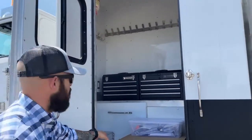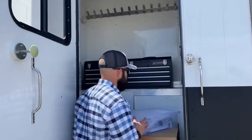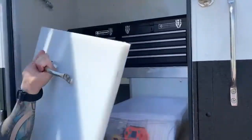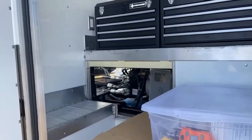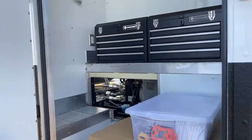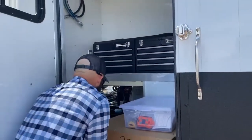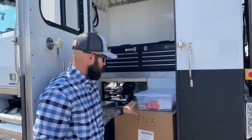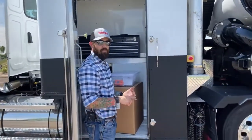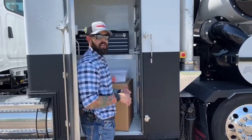This access hatch also does remove, so you can service the transfer case. You just pop that out and you're able to access it to service and change out your fluids, and inspect anything while you're under there. All of our trucks come with the first service kit included, so you've got an extra filter, and all your oils and different things you'll need for your water pump, your hydraulics, your transfer case and stuff like that.